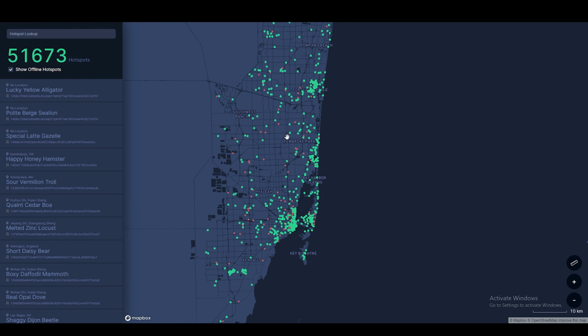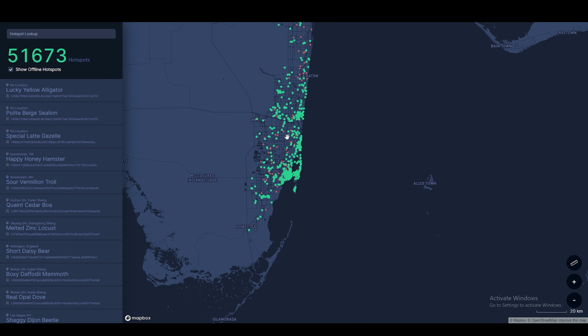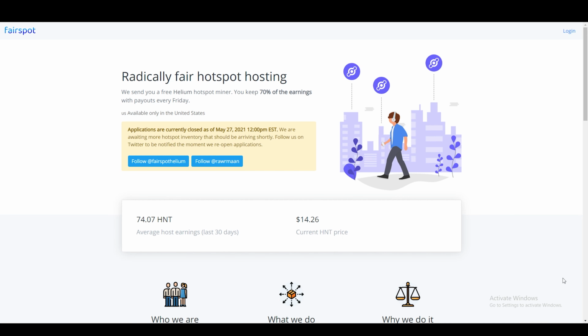So now let's move on to the website on which you have to apply for a free miner. So let's go. Alright, so here we are on the site fairspot.host. Radically fair hotspot hosting. We send you a free Helium hotspot miner, you keep 70% of the earnings with payouts every Friday.